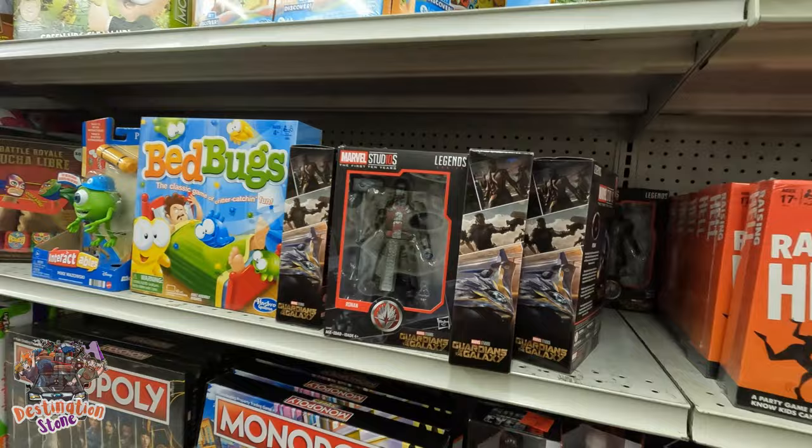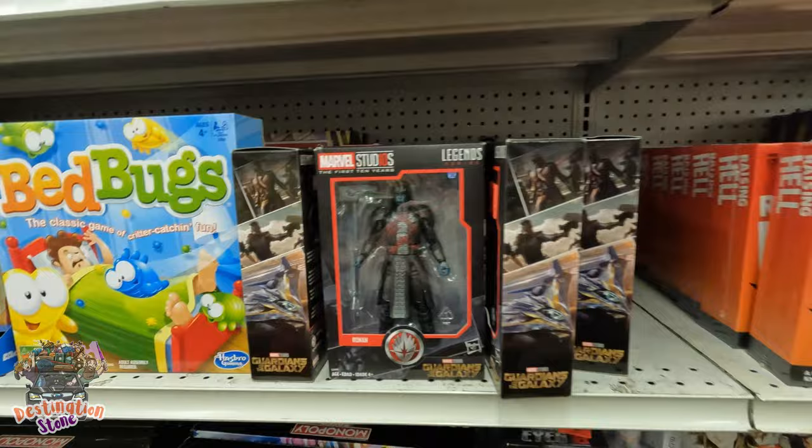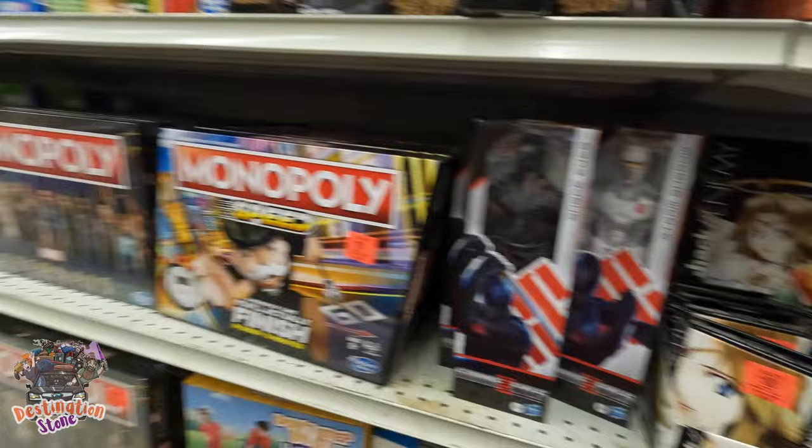Look, check that out. Look, it's Marvel Studios, the first 10 years figures. They are $12.99. Looks like it's all the same guy. Yeah, but that's a good start to this toy hunt. And look, there's some Dot Hack card game. That's pretty cool. Stevie's looking at her new game.